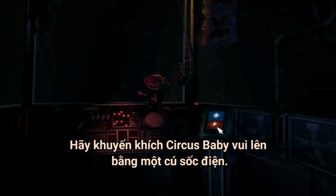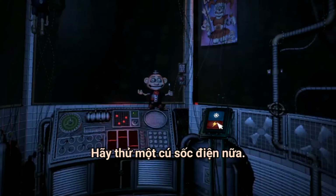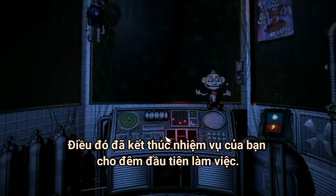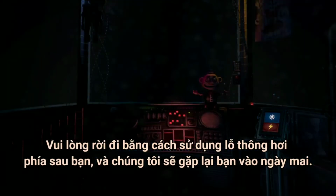Let's encourage Baby to cheer up with a controlled shock. Let's try another controlled shock. Great job, Circus Baby. We knew we could count on you. That concludes your duties for your first night on the job. We don't want you to leave overwhelmed, otherwise you might not come back. Please leave using the vent behind you, and we'll see you again tomorrow.